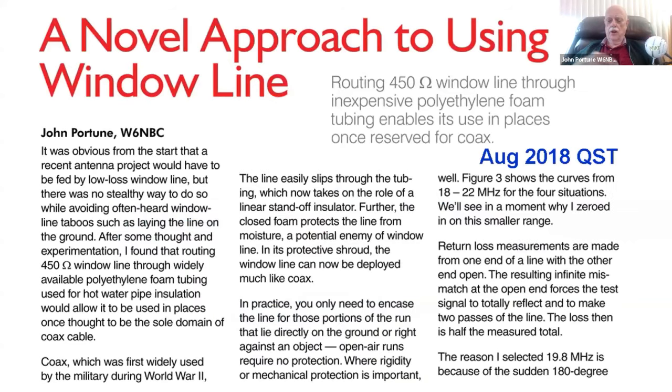In fact, I wrote an article back in August 2018, in QST, on this very topic, which you can get from the ARRL archive if you want, but it's essentially what you're seeing here tonight in this presentation.